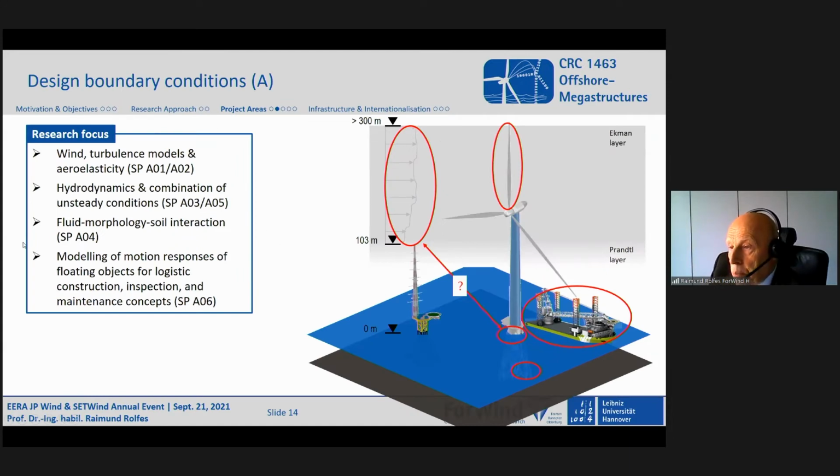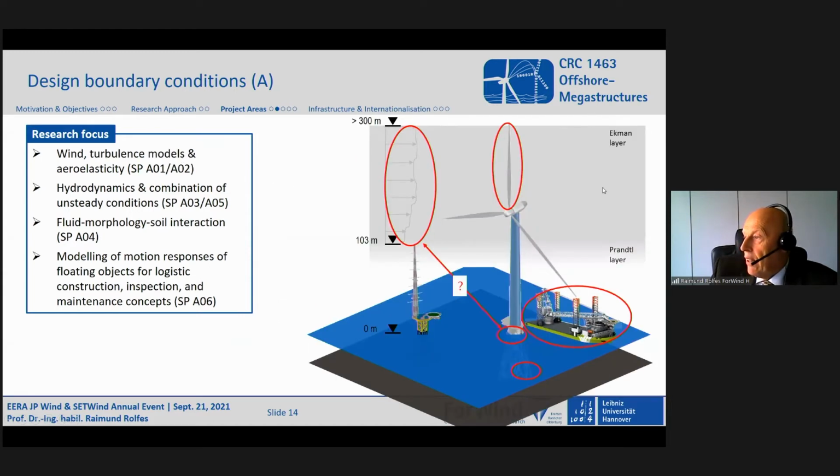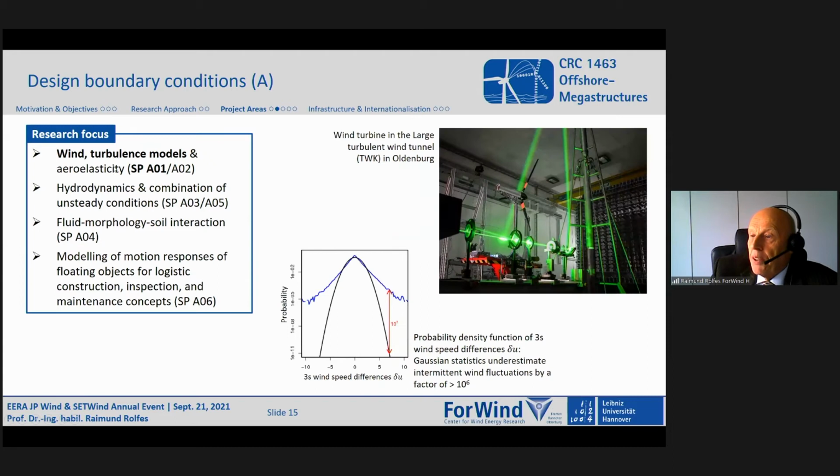So a very brief look at design boundary conditions. This is everything coming from outside. For example, we develop new wind and turbulence models for the higher layers of the atmosphere. I go back, so we enter the Ekman layer with these large turbines and need to develop new wind and turbulence models. For example, we see here that the probability density function of 3-second wind speed differences is very much underestimated by Gaussian statistics, and this needs to be improved in order to get realistic wind turbine models.